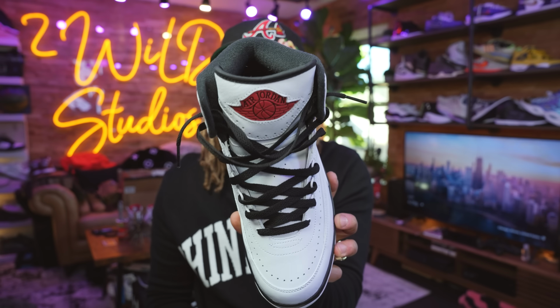Ladies, if you go in and you're trying to get a size 10.5 and they're sold out in the women's 10.5, just grab the men's. It's the same exact thing. I promise you, there's no width, height, nothing is different whatsoever. And the price point ain't different whatsoever.